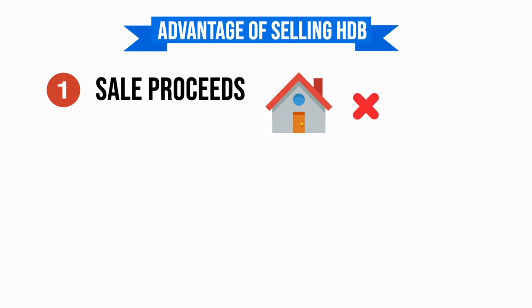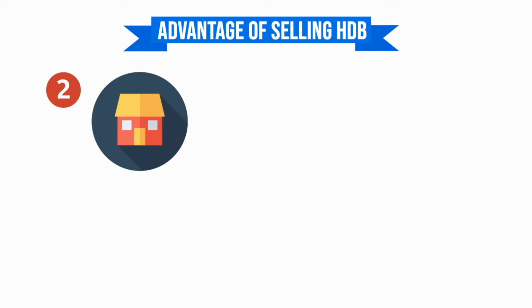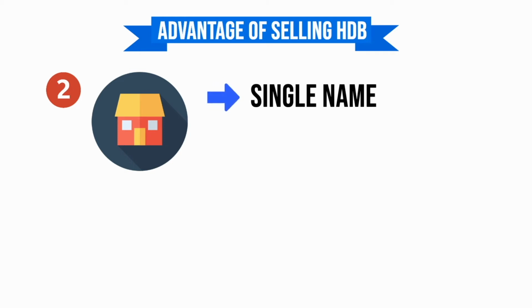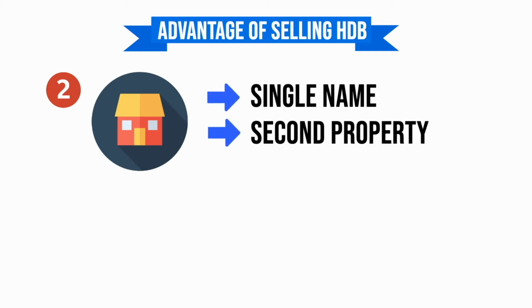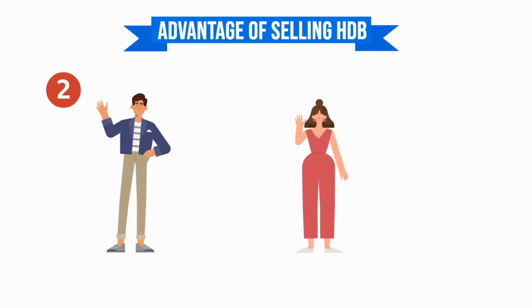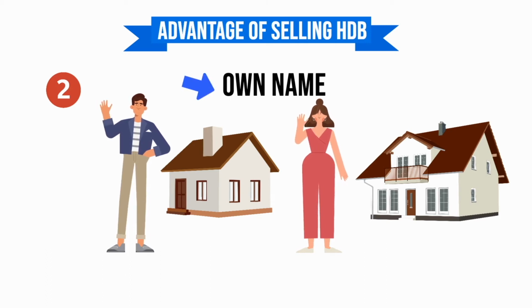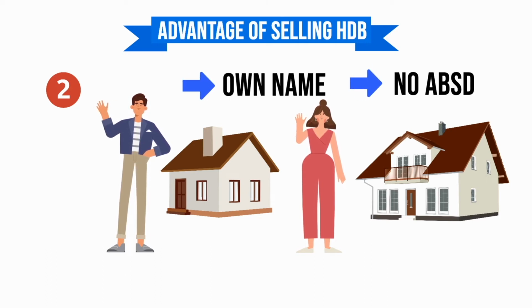This will eliminate the possibility of coughing up more cash compared to option 1. Number 2, they can choose to buy the new private condo by only using a single name, freeing the other spouse's name for a possible second property, thus avoiding ABSD for their second property. Husband and wife can now have 2 private property purchases in each of their own names without incurring any ABSD.